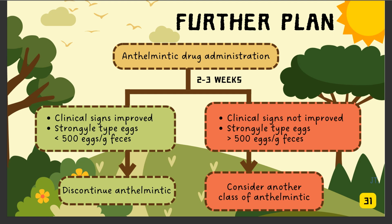If the clinical signs and the overall health of the previously sick goats are not improved and the fecal egg count is below 500 strongyle eggs per gram of feces, the anthelmintic can be discontinued. But if clinical signs did not show improvement and the fecal egg count is above 500 strongyle eggs per gram of feces, another class of anthelmintic should be considered.